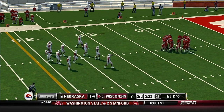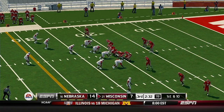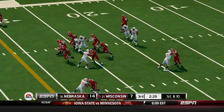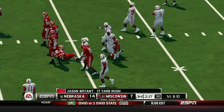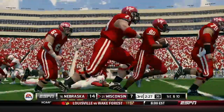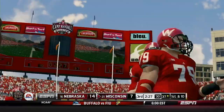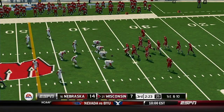This deficit can be easily overcome, sure. But they have to be thinking if they don't get something going on this series, the burden is going to be felt by their defense. He's out to the 30. Excellent open field tackle. First down, 10 yards to go. Ball on the 37-yard line.